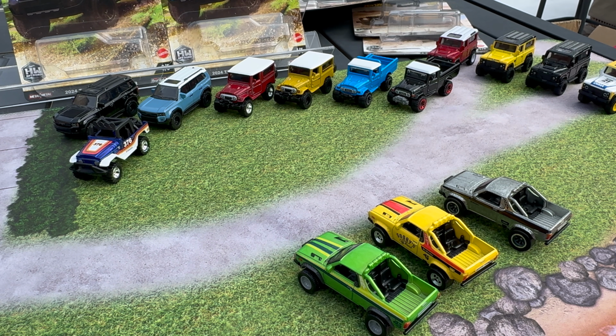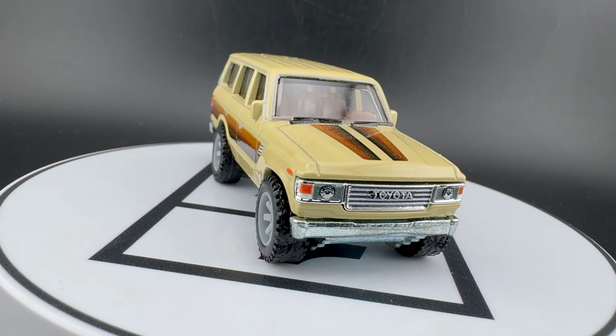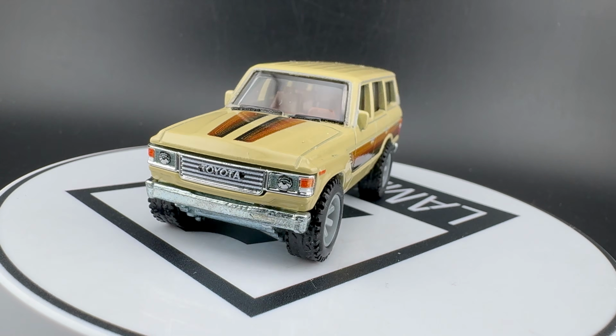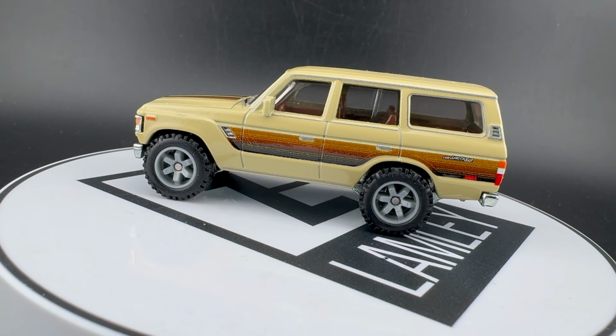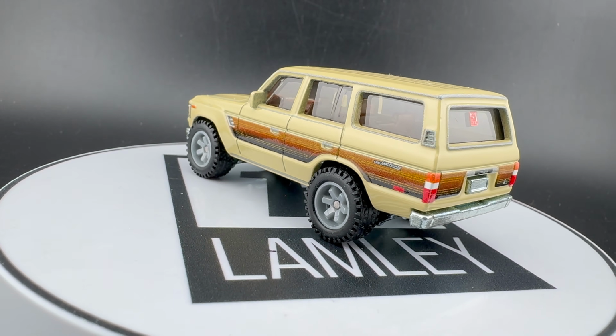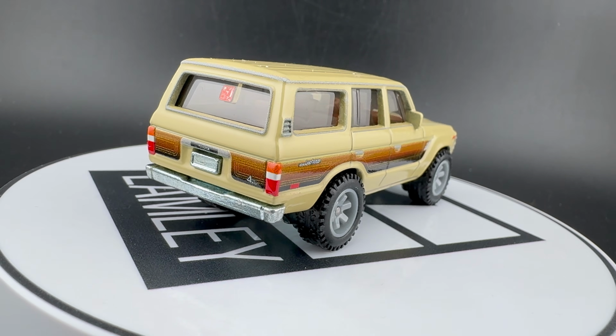All right, keeping on going. I think of all the Land Cruisers that Hot Wheels has done, and maybe it's my favorite generation of Land Cruiser in general, is the FJ60. I think I've got all the versions here. I think we've seen 3 versions of this Land Cruiser, and then I'm going to realize that I forgot one after I do the video. This one was from the Toyota set a few years ago. It's got those standard Toyota stripes, which I always love. I love the color of this one. That tan color is fantastic.